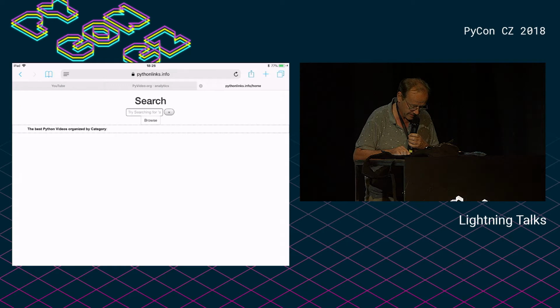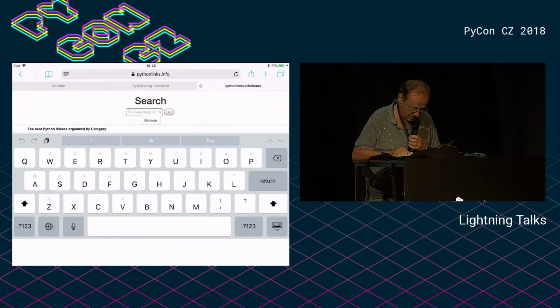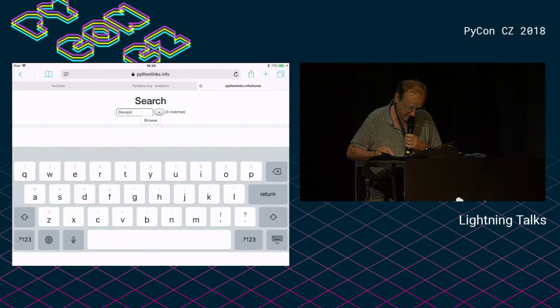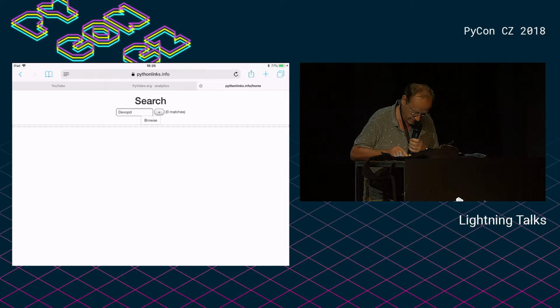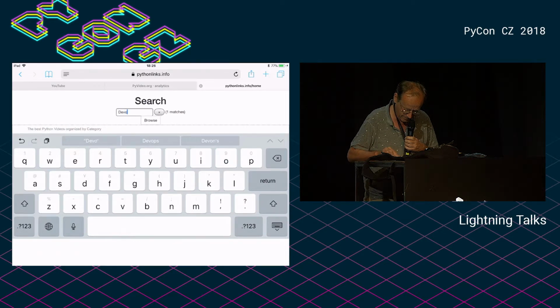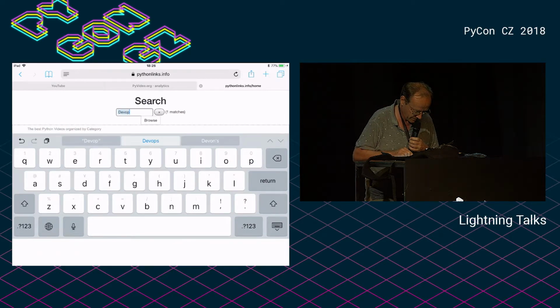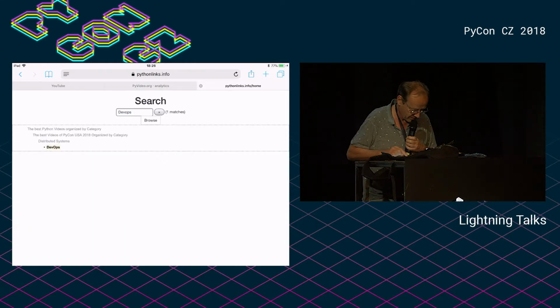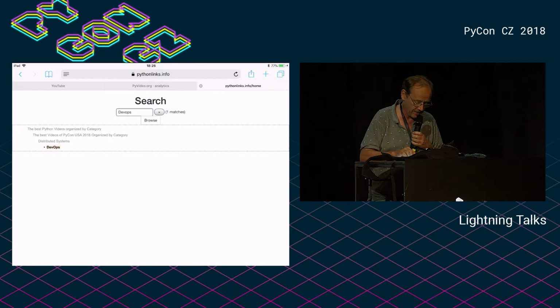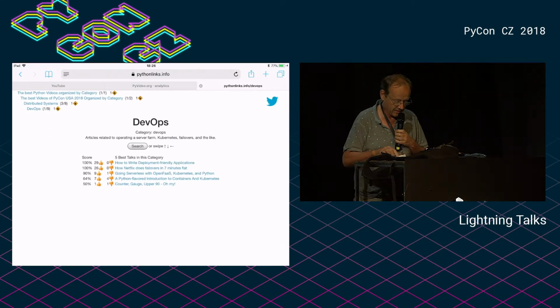So say you're interested in DevOps. You can see the best DevOps talks. I didn't type that in correctly. Let's do that again. I'm nervous. I'm sorry. There we have. None of the talks had the word DevOps in them, but there's a whole category for DevOps. So you can go see the DevOps category, and you can see the best talks.